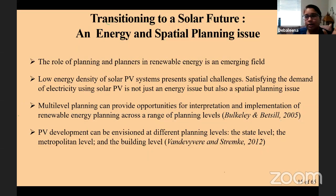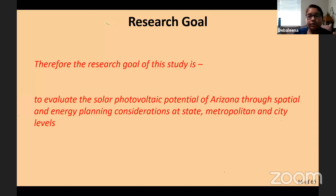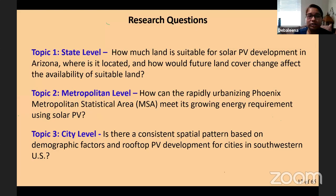in terms of the theoretical aspect of solar and energy planning. Having set the background, the research goal of this study is to evaluate the solar photovoltaic potential of Arizona through spatial and energy planning considerations at state, metropolitan, and city levels. Let me start by giving a brief idea about the research questions at the three levels. My topic one is the state level.